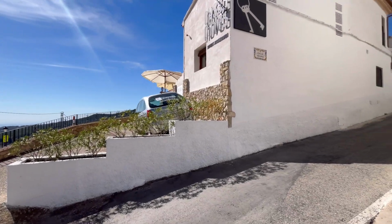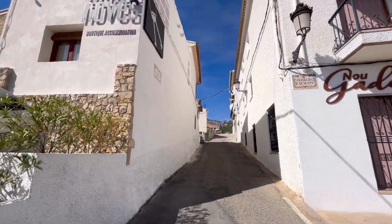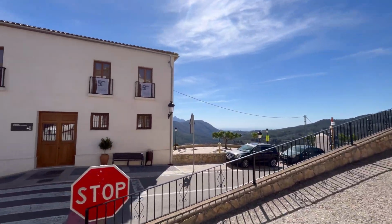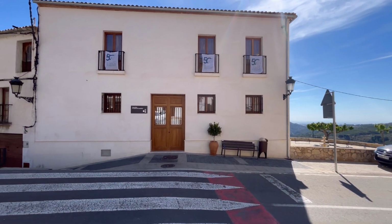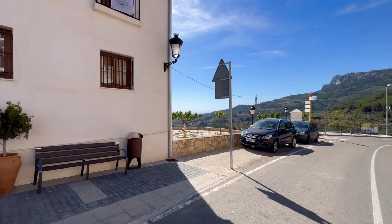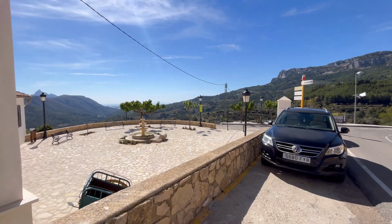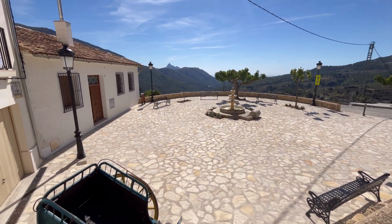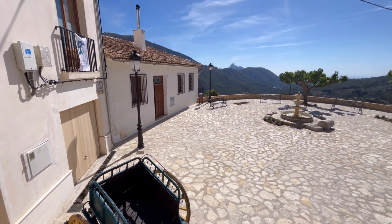a gorgeous, stunning viewpoint. This is the one that is situated already at the end of Guadalest, so not a lot of people actually know it exists. And it's this one right here in front. It has a natural water fountain, and obviously you can sit down here, relax, even meditate, do some exercise, read a book, a newspaper, grab some snacks, and enjoy the views and the silence at this particular part of Guadalest.